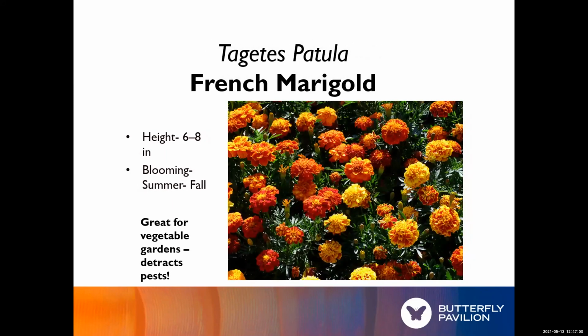French marigolds are great. These are also great for vegetable gardens because they kind of detract some of those pests that would be eating things up. So a really good one. It's one of those magic flowers where they will attract the good bugs like butterflies and bees, but then they'll keep away some of the bad ones we don't want for our gardens. So they're pretty good ones for that.